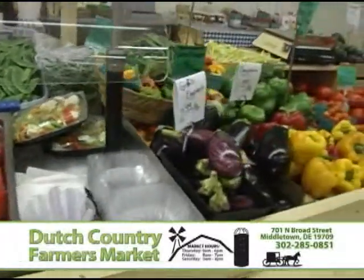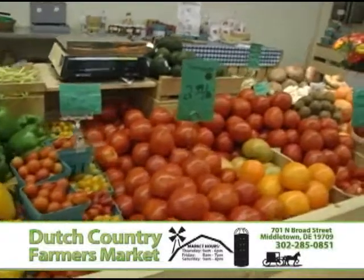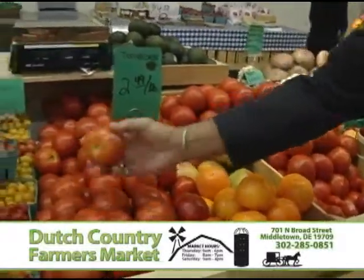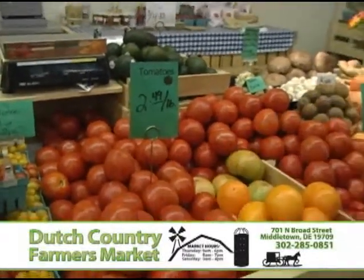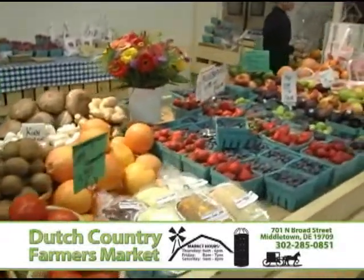But just look at the vegetables. I mean, peppers are out. The tomatoes are out. $2.49 a pound for tomatoes. Look at these. Oh, sweet, sweet, sweet. We were talking about those on the way down here today. Jimmy said he had to be sure and get him some of those. They're coming on down here. It's that time of the season.